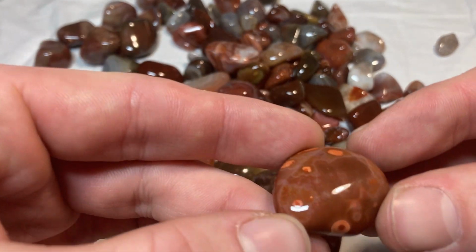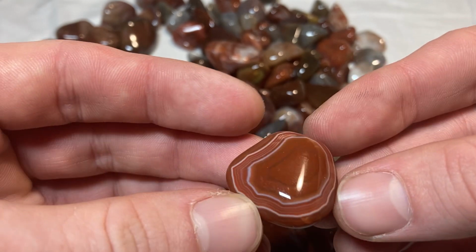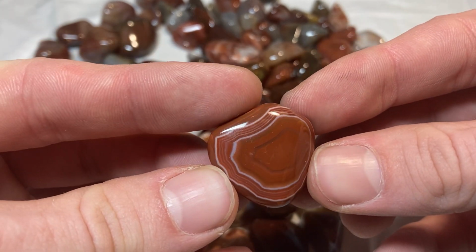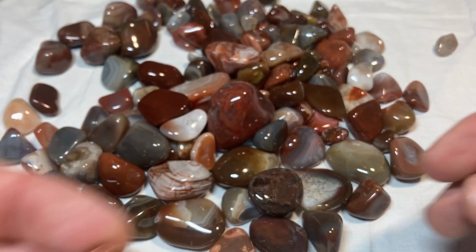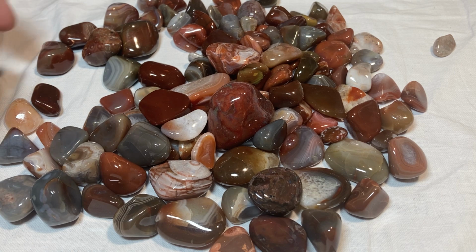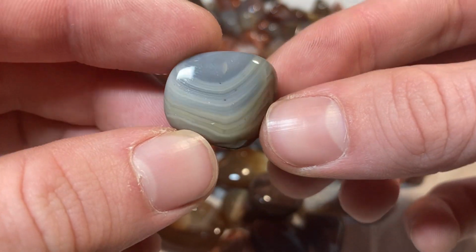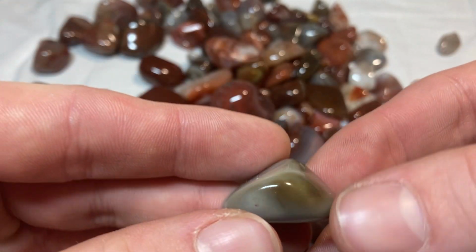This one caught my attention. This one's got some neat eyes on it. And I love the banding. Love when they have high contrast like that. More of a blue-gray one.